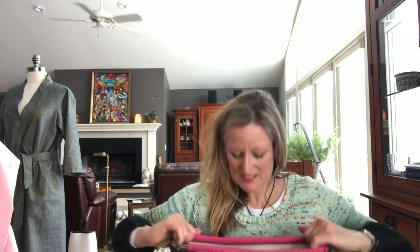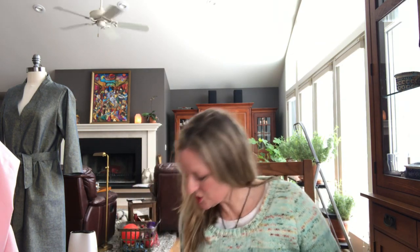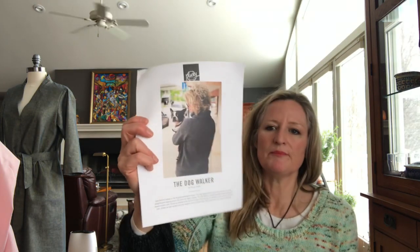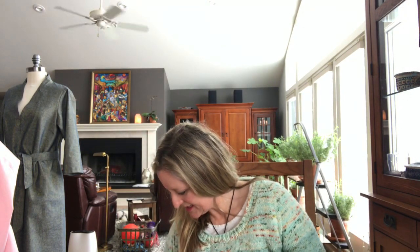Okay, so I still plan on casting on the dog walker. It will be my next cast on once I get this taken care of, finish my mittens. Yeah, then I'll be ready to go for another big project. Dog Walker by Plucky Knitter. I showed this to you last time. And again, all of this yarn was from my stash.